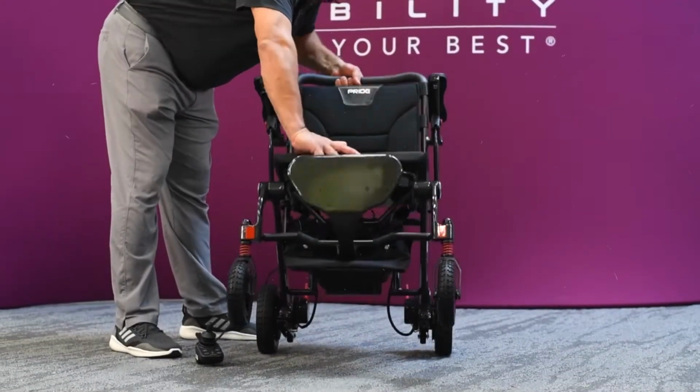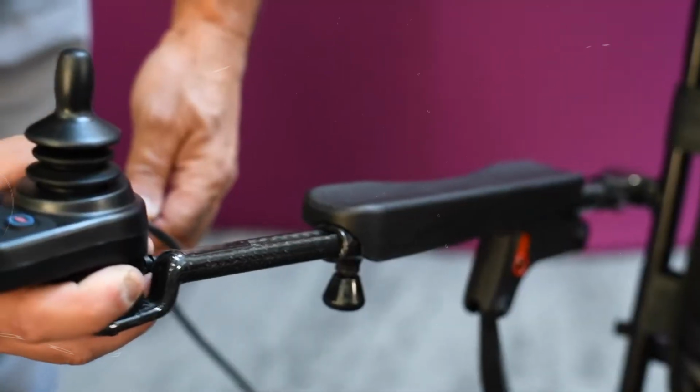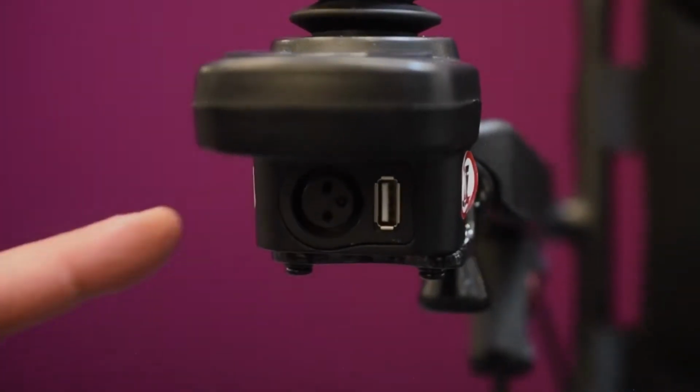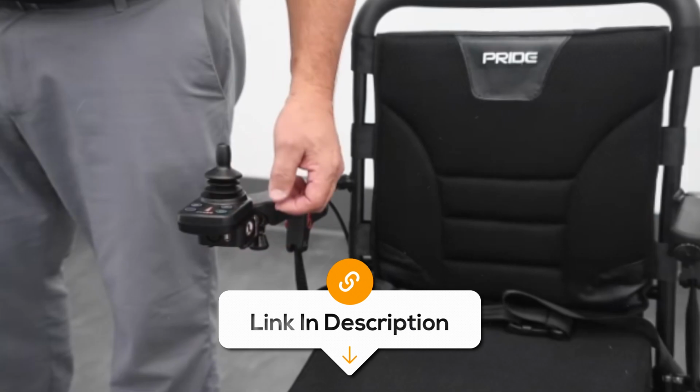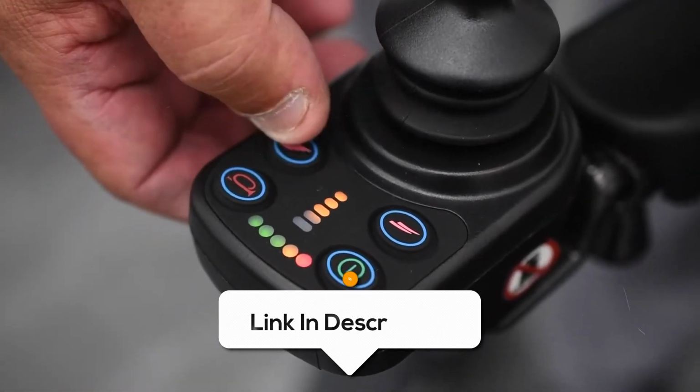While it has a fixed seat height and limited customization options, the chair's overall design offers a reliable, durable, and comfortable experience. If you're looking for a wheelchair that combines convenience, portability, and performance, it's the best choice.